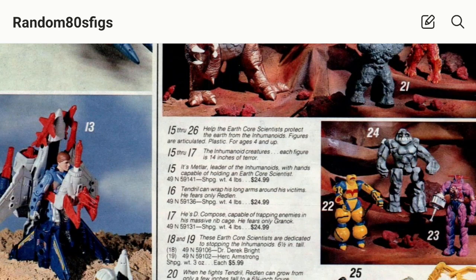So 15 through 26, they're introducing the Inhumanoids toy line here. Help the Earth core scientists protect the Earth from the Inhumanoids. Figures are articulated plastic for ages 4 and up. Give your 4-year-old child a monster from hell. They never said hell in the cartoon. They said from beneath the depths of the Earth.